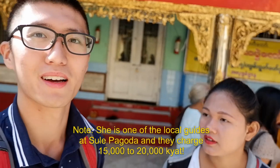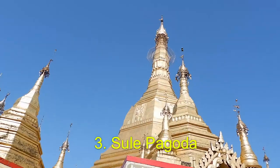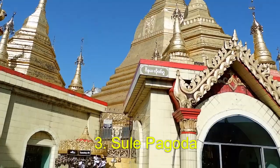The next place we're at is Shwedagon Pagoda, and here's my friend I met. Her name's Noi Noi. But we're here at Shwedagon Pagoda. It is, as you can see, a huge golden pagoda here, and so many Burmese are here just meditating and stuff. But it's just a full golden stupa.